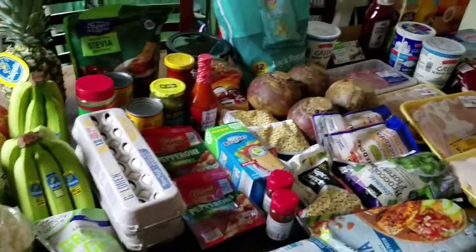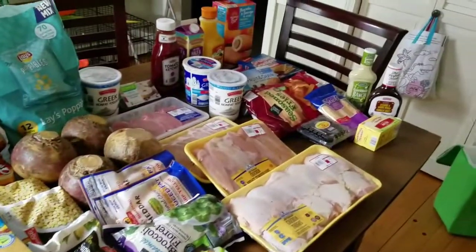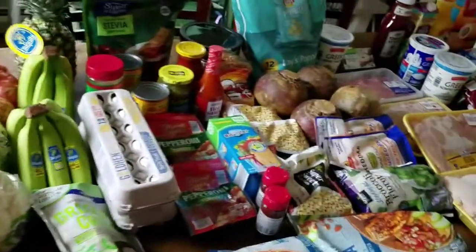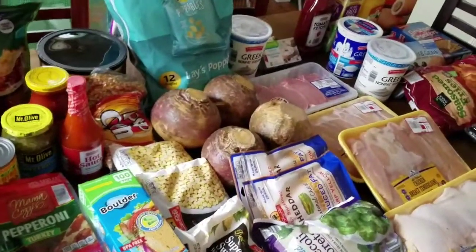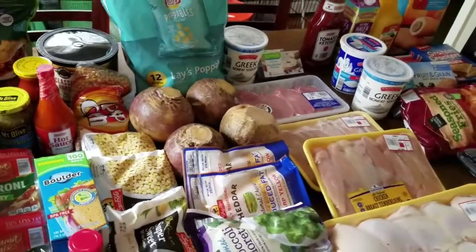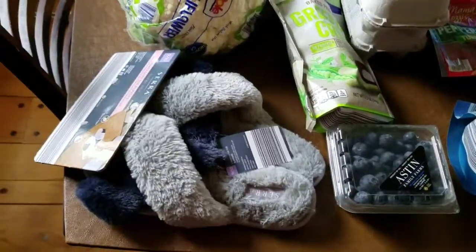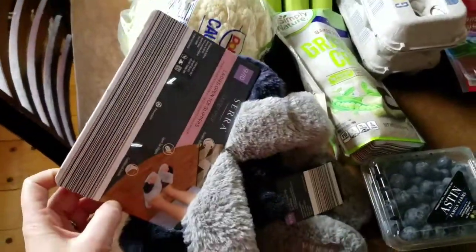So, my setup and my layout is a little different. What I decided to do this time was separate what I can eat or use on Weight Watchers, and separate the items that I buy that I don't eat or use. We'll start from the left, and this is everything that I can use, including, yes, I included these in my grocery haul because this was my fun find at Aldi.